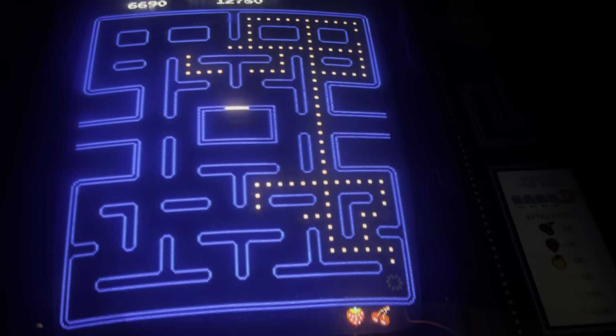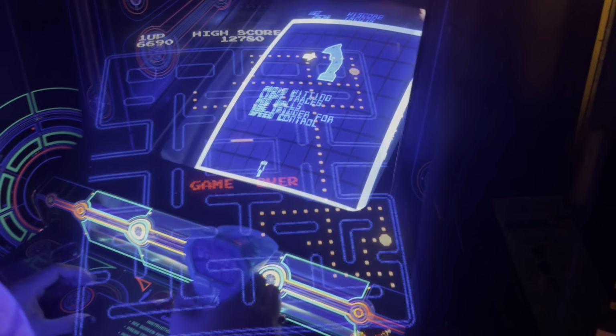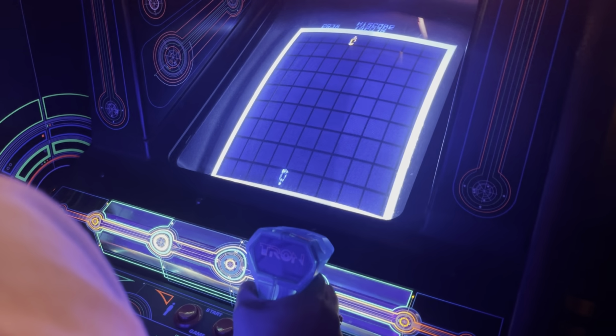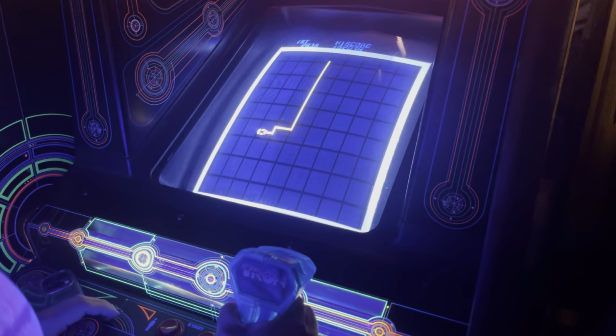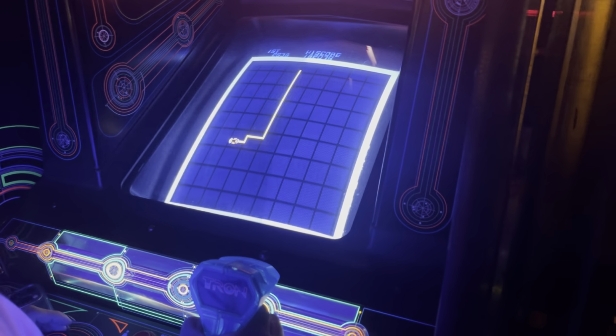Trapped. I died. That was fun. Over here playing Tron. She's getting ready for Disney World, so when she rides Tron. And she died. Epic.